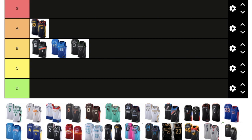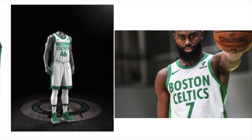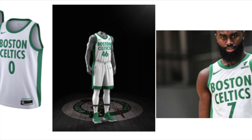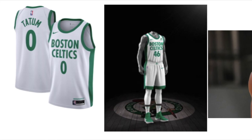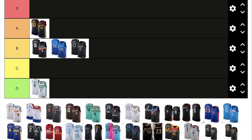Alright, next we have the Boston Celtics. Honestly, this is the most boring jersey I've ever seen. I get the concept that it's supposed to look like a banner, like their championship banner. And yeah, it does look like that with the shorts on. But that's a boring concept in and of itself. And people have said this before, and I completely agree. This just looks like a practice jersey, not an NBA jersey. D tier.